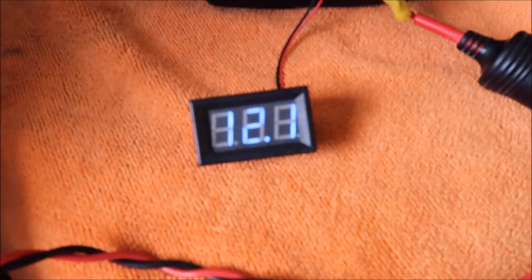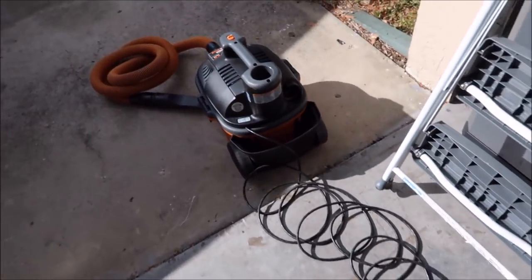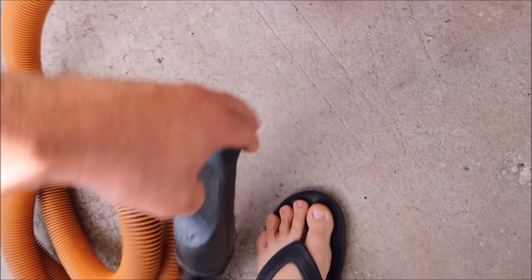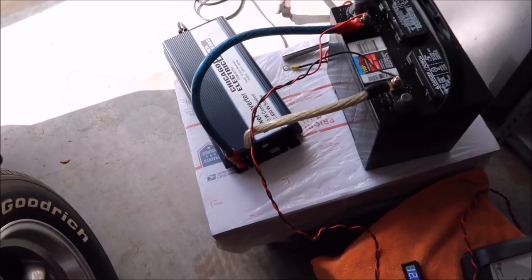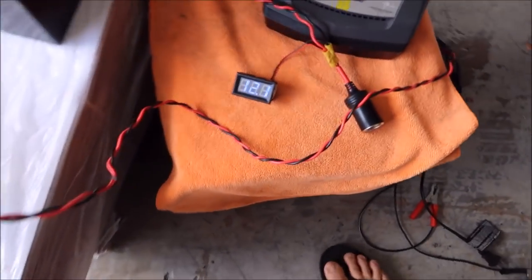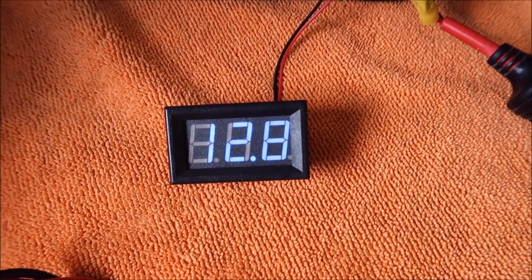It dropped the voltage down, but it will run and run and run just like that. Now I could run that thing all day for you. It doesn't make any sense. Voltage goes back up when you turn it off.